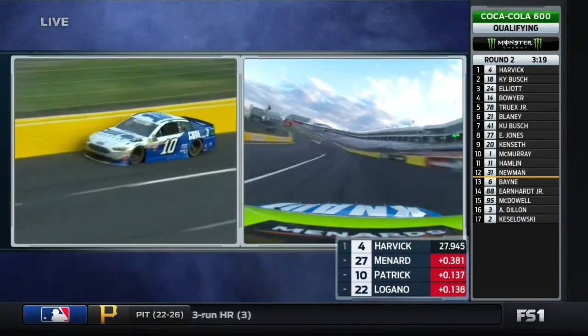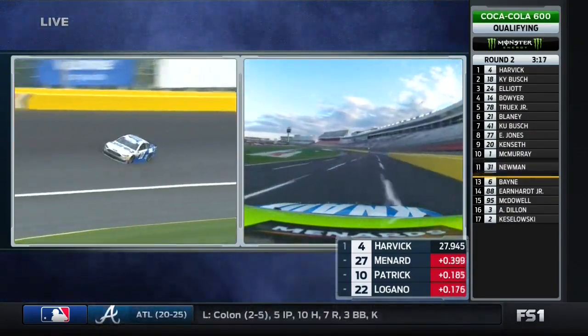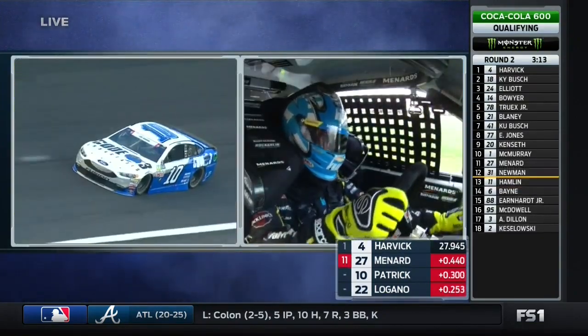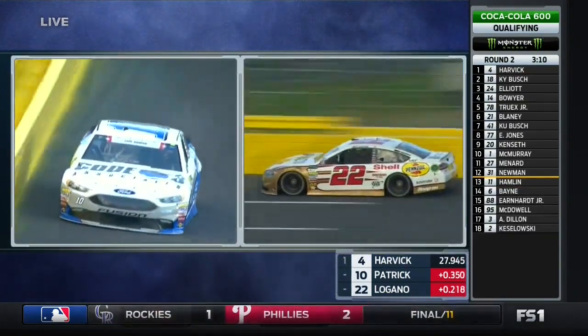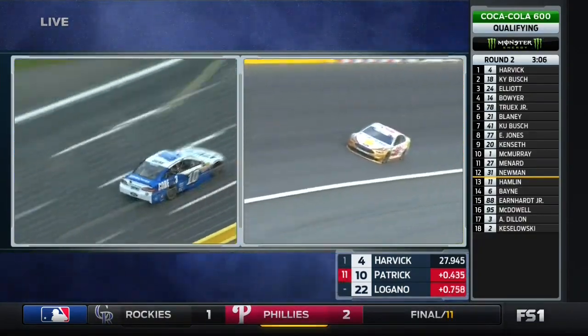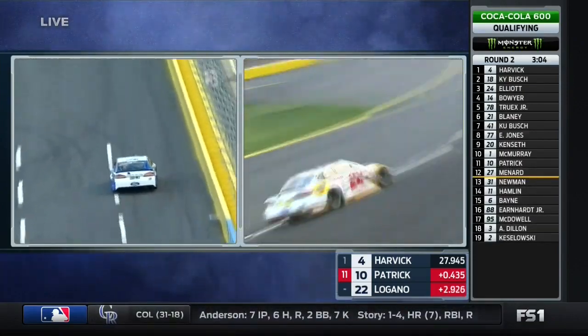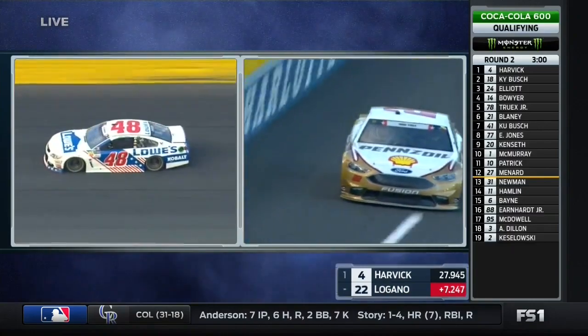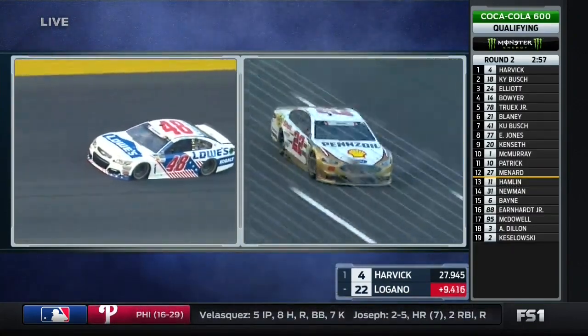Danica Patrick, who was 13th in round 1. Just a little bit loose getting into turn 3 right there. Car was moving around quite a bit with Danica. Menard is in. He's 11th. He knocks out actually Ryan Newman. Danica Patrick 11th. That knocks out Denny Hamlin. I think Jimmy Johnson, Joey Logano. I think 11 will go back out.